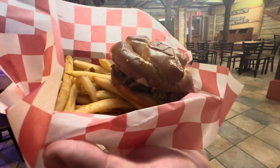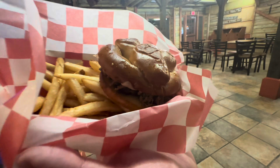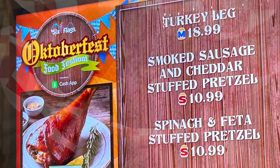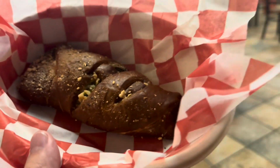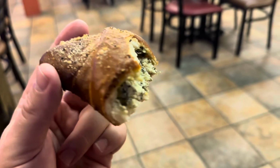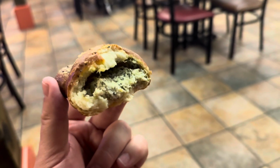Looking for some adventurous food during Fright Fest? Go down to where Pandemonium is and you're going to see Six Flags Oktoberfest with features like this. The German pot roast pretzel sandwich. Another offering is the spinach and feta cheese pretzel. That smells amazing. This pretzel is loaded with feta cheese. So if you're a feta cheese lover, highly, highly recommend this. And it's just warm and flaky. Yeah, this is a go-to.